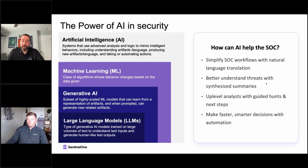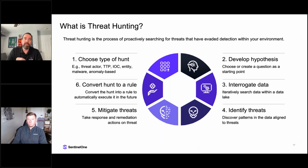Up-leveling analysts, right? AI is not, at least today, here to replace us. We're always going to need some type of human interaction, whether it be the Vigilance team or your individual SOC engineers or security engineers that are actually analyzing data and making sense of what the AI is saying. But absolutely, we can do more with less is a good term, and especially when you're talking to executives, AI is all about doing more with less and making faster decisions.